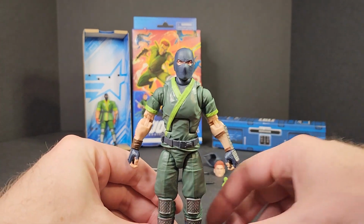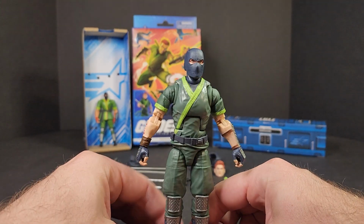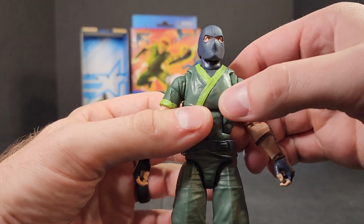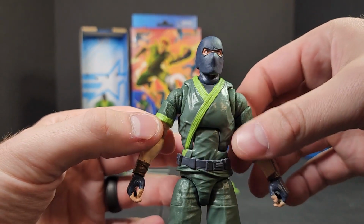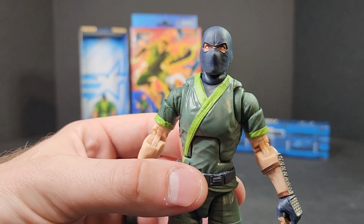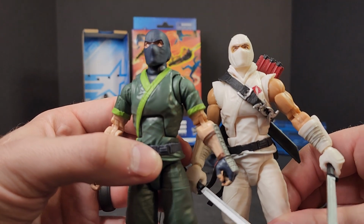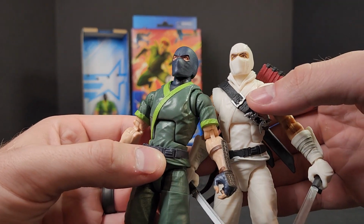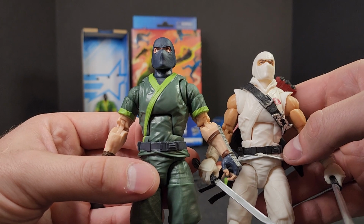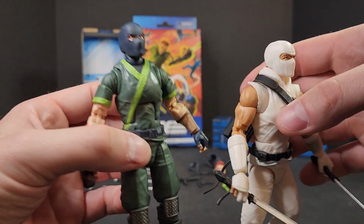So you guys know I'm not too keen on ninja terminology, but I'm pretty sure his suit looks the same as Storm Shadow's, but I'm not sure. I grabbed Storm Shadow real quick. I didn't strip him down though. If I can get the focus for you guys, it looks very similar. It's got the same little undershirt piece thing here.